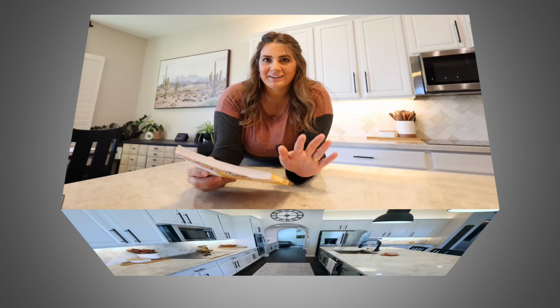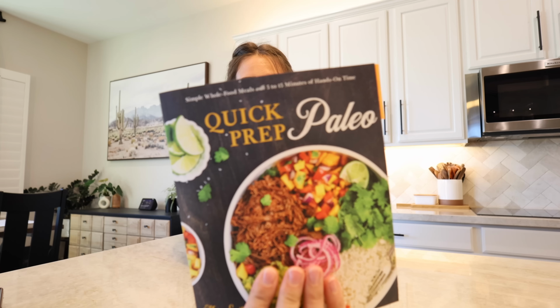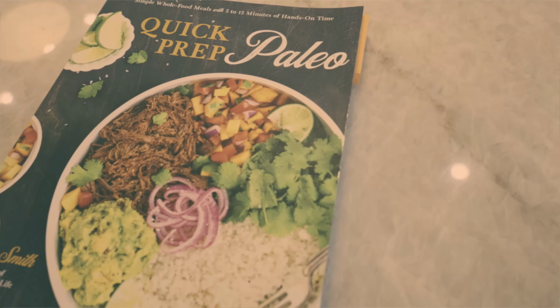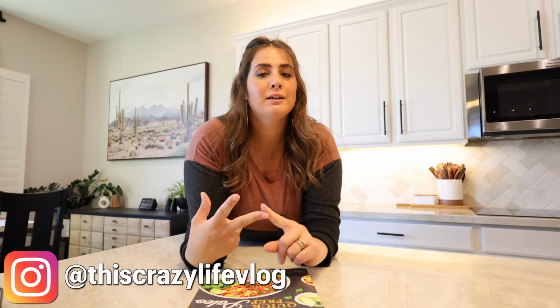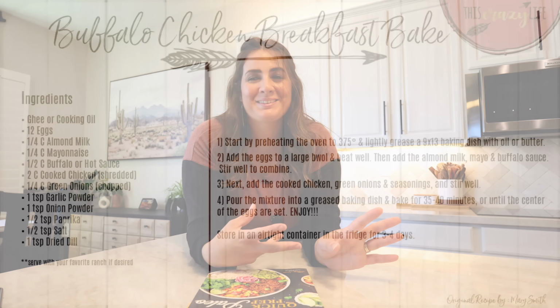Come a little closer. All right, so we are all ready to start cooking. Everything that I'm going to make today is from this quick prep paleo cookbook. I would say I mostly am eating paleo, not 100%, but everything today is going to be dairy-free and gluten-free. You won't miss it at all. Trust me, these are delicious recipes.